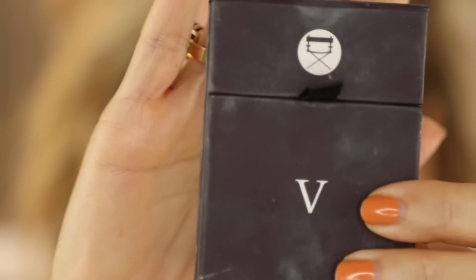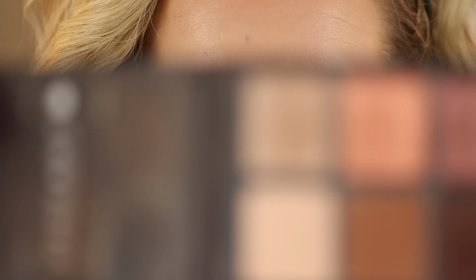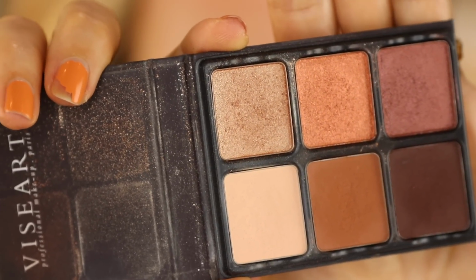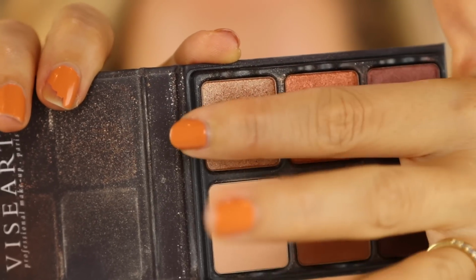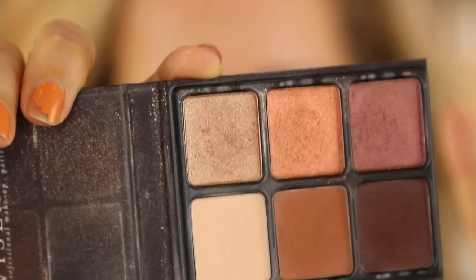So today what I'm going to use is one of my favorites, and I did have it in my favorites last month. It's from Viseart, and it is one of their Theory palettes. This one is called Minx, and it is my favorite palette right now. Well, one of them. I always have a few. You guys know that. The colors just really, really speak to me. In particular, let me see, this is the backwards mirror. This color and this color are the ones I've just kind of had on repeat.